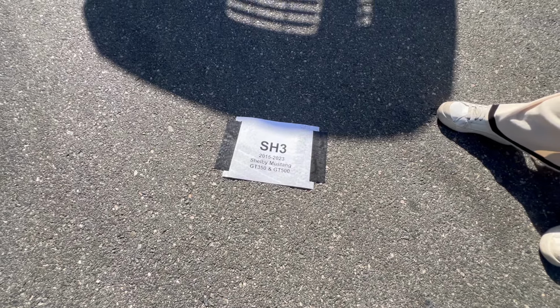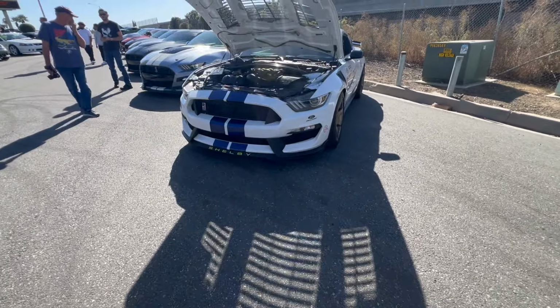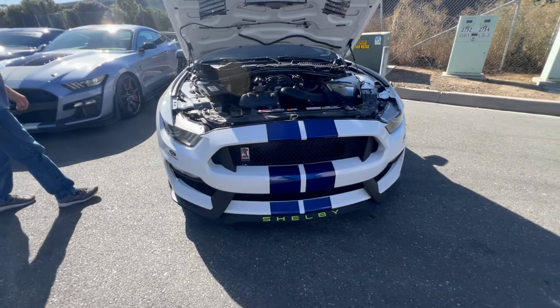Here at SH3, the 2015 to 2023 Shelby Mustang GT350 and the 500s. And these are all the awesome cars here.